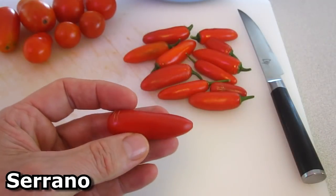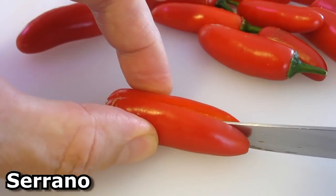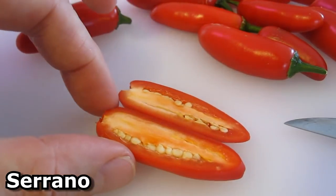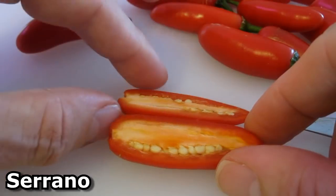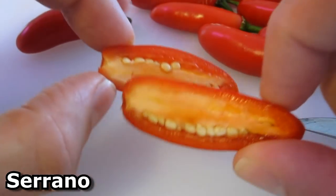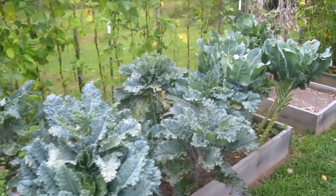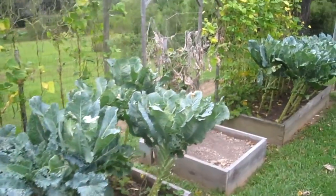The flavor and hotness is almost identical to a jalapeno. And I like that there's like no air pockets. The entire pepper is like solid filled with spicy goodness. And the kale still kicking, lots of salads from that.